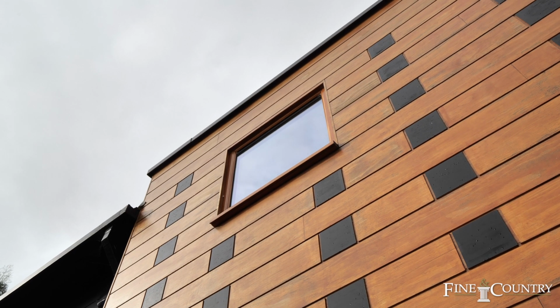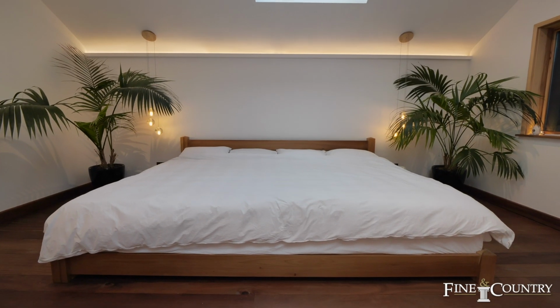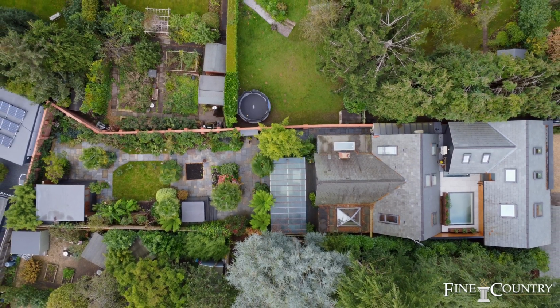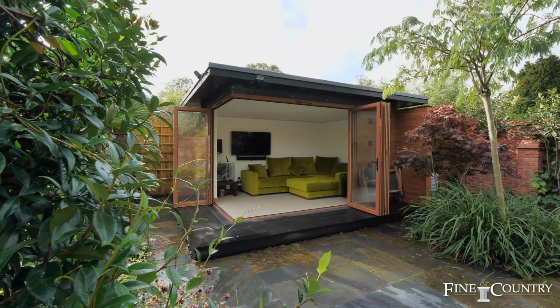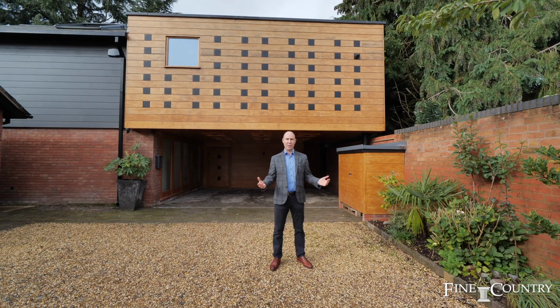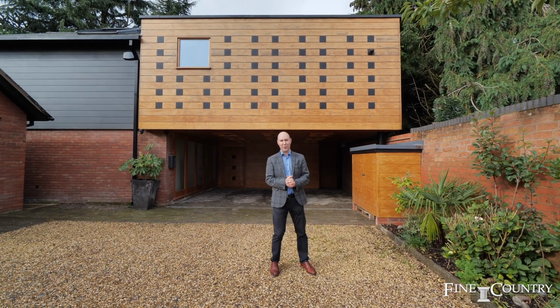Leamington Spa. The property's got 4 double bedrooms, its own spa, beautiful landscaped, private rear gardens with a summer house, mod cons all the way through and Sonos surrounding the garden, and it lights up beautifully in the evenings. Let's take a look inside.